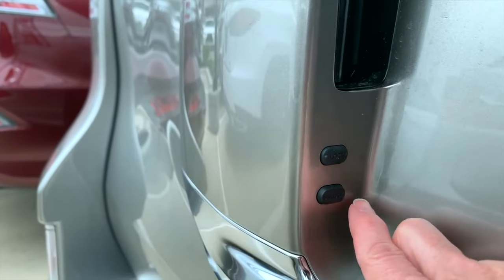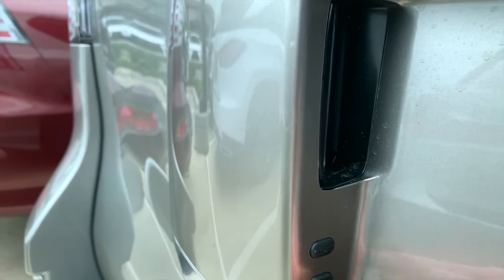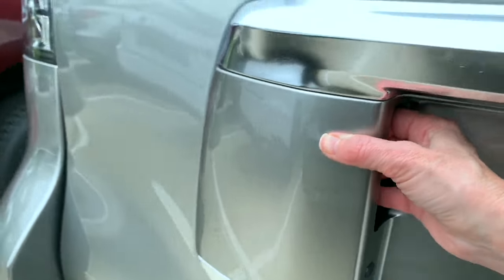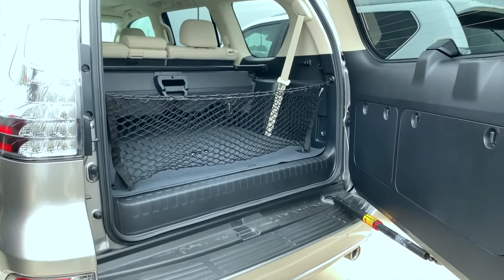So while we're learning about how to access the rear cargo area, make sure you note that there's a lock and unlock button right by the door handle. So you would want to click the unlock button before you open. And then it just swings out nice and easy, and you have plenty of room to access the cargo area.